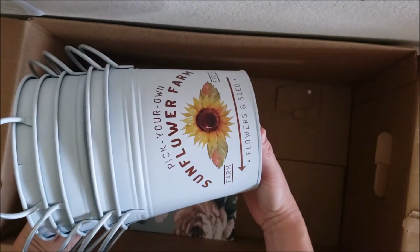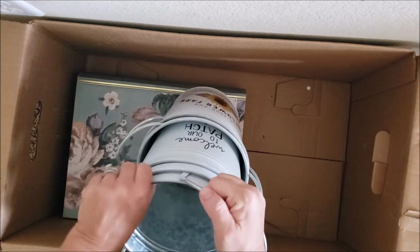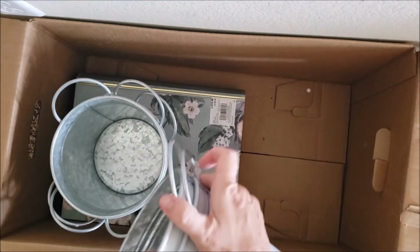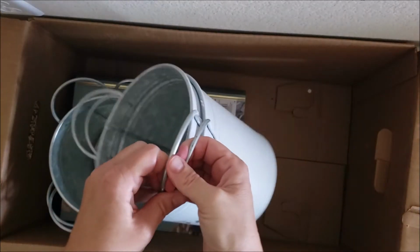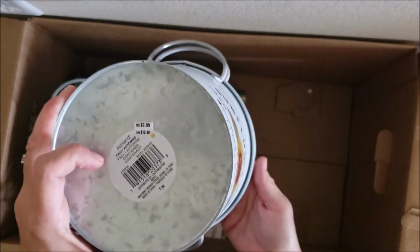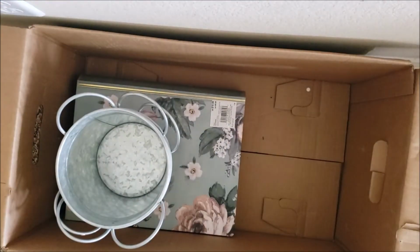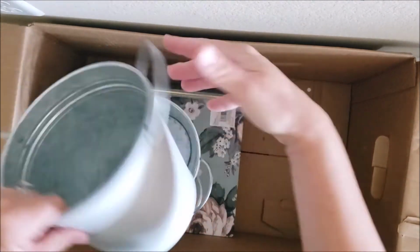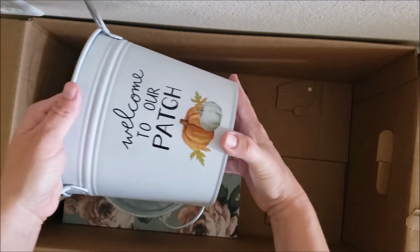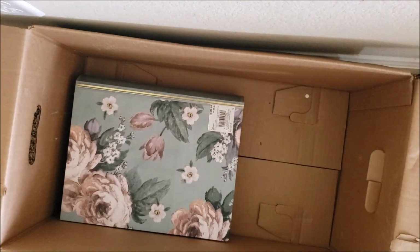And it looks like some beautiful sunflower tins. Let's see if they all have the sunflower. Uh-oh, they're stuck. Oh no, they're different. Okay, so we have pick your own sunflower farm. Maybe they're giving them away because, oh my goodness, these are stuck. I don't think it's supposed to be like this. All right, well, if I can get them apart, I'll have to see. They retail for $9.99. Oh, here we go. So these two are sunflowers. Okay. There we go. I figured out how to do it. Another sunflower, $9.99. Welcome to our patch. Adorable. $9.99. And welcome to our patch. Adorable. For potted plants, multiple things.